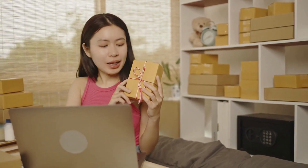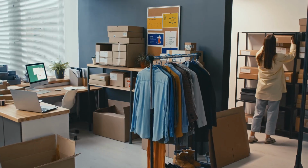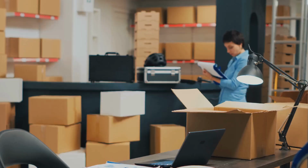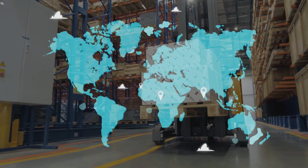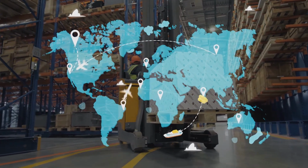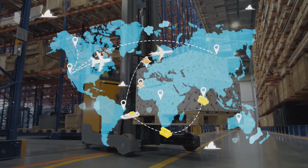Returns. Every e-commerce owner hates that word. It means lost revenue, logistical nightmares, and honestly, unhappy customers. For dropshippers, it's even worse. Managing returns when the product is coming from a supplier halfway across the world can feel, well, impossible.